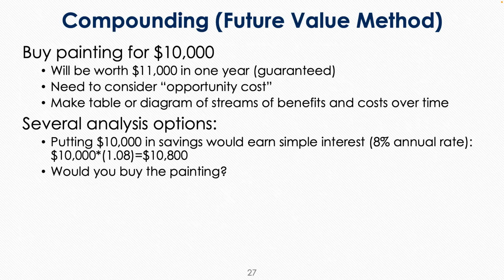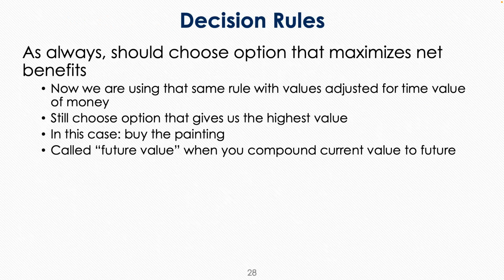Did I see someone else maybe raising their hand? No? Yes. Yeah, I thought there were costs associated with selling the painting. So like maybe you have to sell it monthly. Nope. Yeah, no, guaranteed. We're trying to make this as simple as possible.